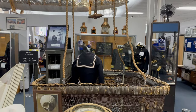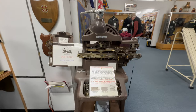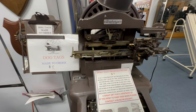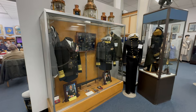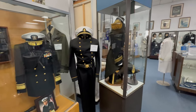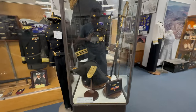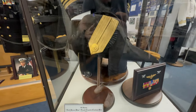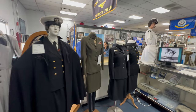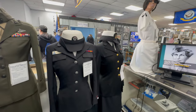This is an air balloon basket. The museum is also filled with many uniforms from various periods. Women contributed significantly to the administration of Moffett Field and the overall success of the Navy.